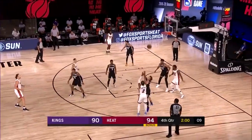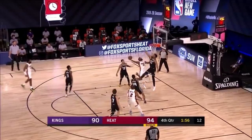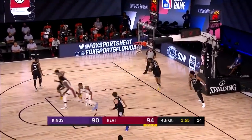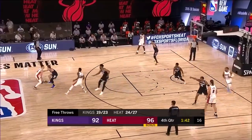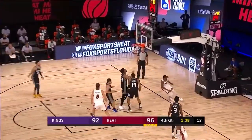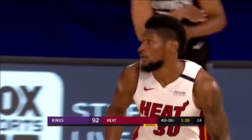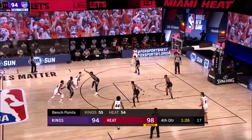Orlando. Here's Vincent from 3. Chris Silva. Oh my, what a tough shot made by Chris Silva off his own. Free throw shooting been good for both. Silva straight down the lane. Chris Silva, 6 fourth quarter points. You see the Heat Zoom wall of fans on their feet.